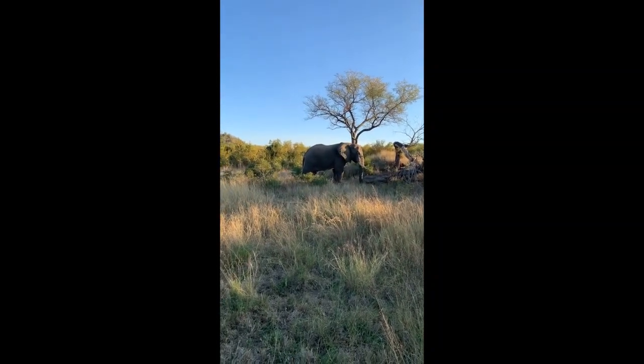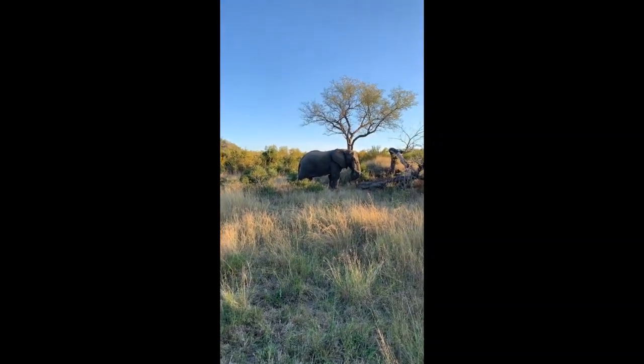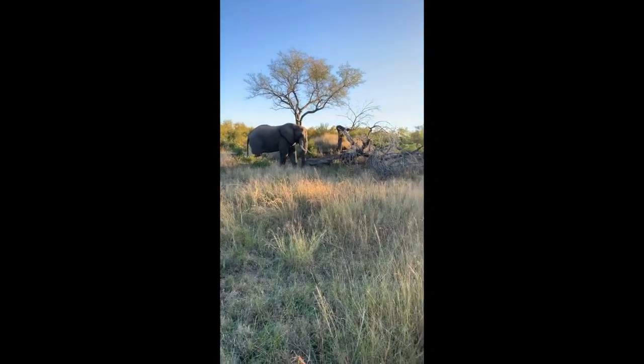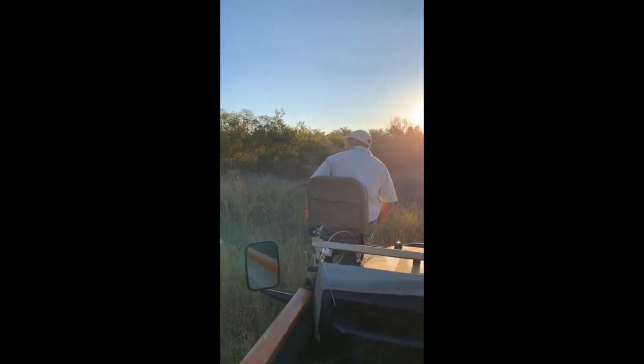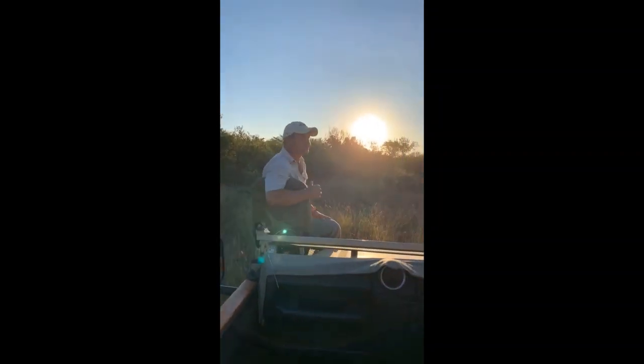Alright. Right, let's head down here and then go around the impala so we don't flush them. Always a nice way to start. Lovely way. Yeah, go around.